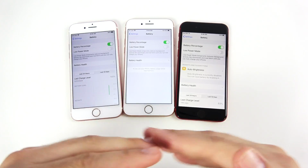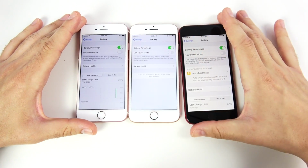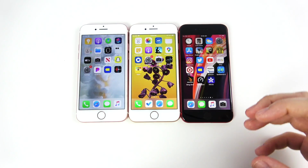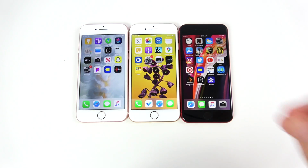None of these are going to go super long, and there's budget phones competing with these devices that are blowing them away in the battery life. So I would not pick these phones if you're looking for some of the best battery life out there. But you'll hear a lot of people saying the iPhone SE has great battery life on YouTube, stuff like that. It does not have great battery life if you're actually using it a lot.